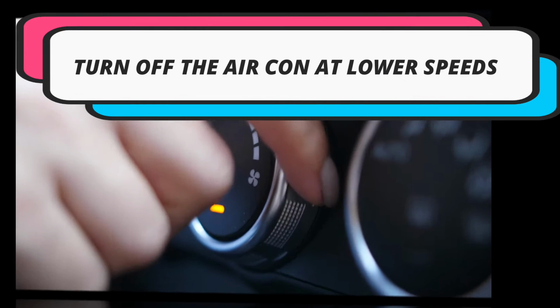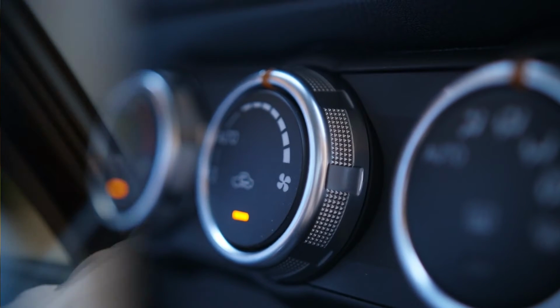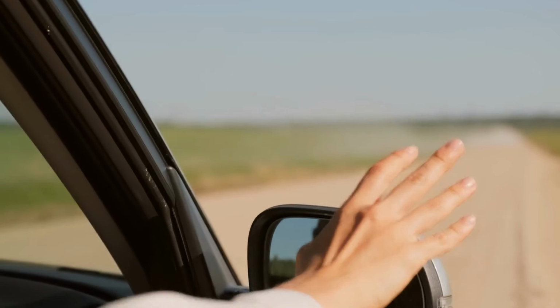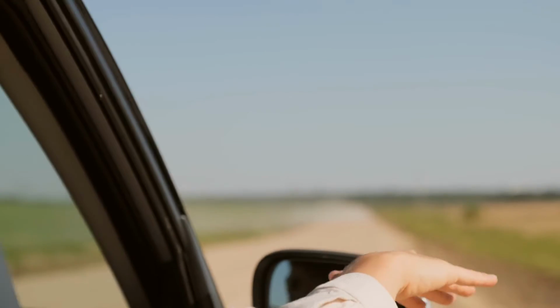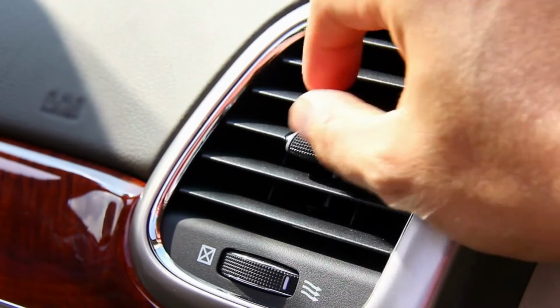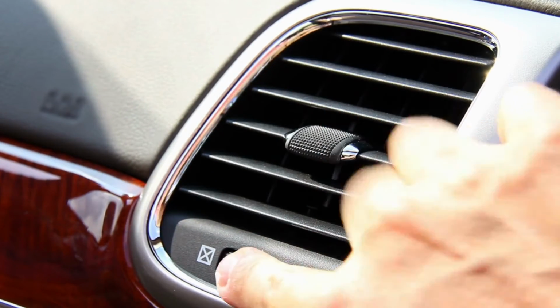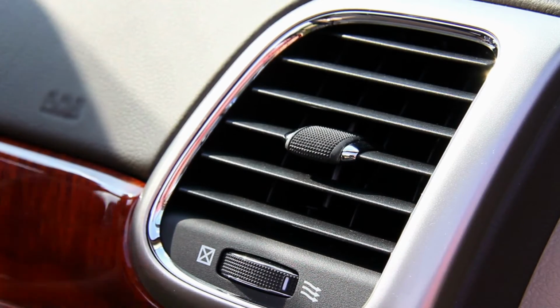Turn off the air conditioner at lower speeds. Air conditioning uses engine power and therefore fuel, so make sure it's turned off unless you really need it. The general consensus is it's more efficient to drive with the windows down and the air conditioning off at lower speeds, but at higher speeds, it's better to use the air conditioning and keep the windows up due to the extra drag caused by having windows down.